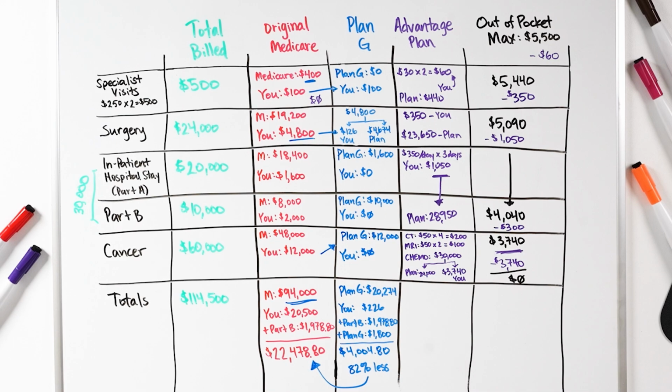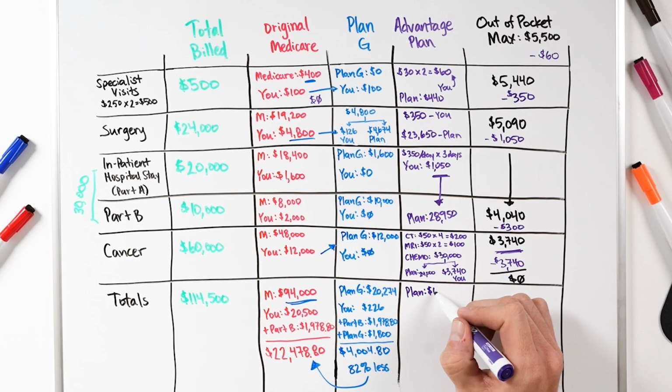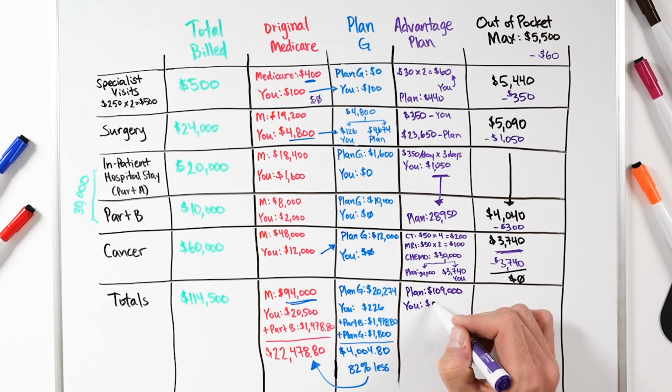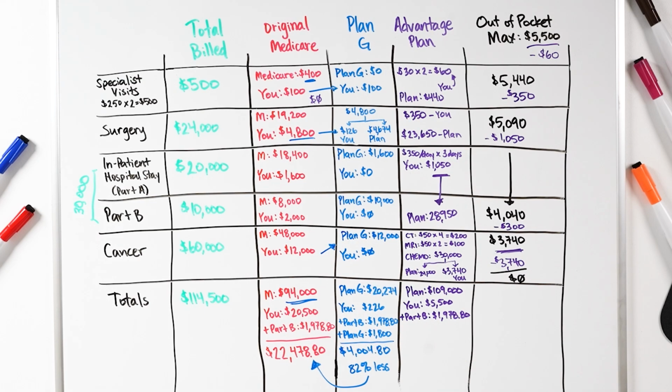Finally, with an Advantage plan, you'll notice that your break-even point is somewhere along this spectrum depending on how much care you get, but of the $114,500, the plan pays $109,000. You are responsible for the $5,500 out-of-pocket max in this case, which was made up of co-pays and co-insurance along the way, plus your Part B premiums of $1,978.80 for the year. In this case, the Advantage plan did not have a premium, but if you do have one that has a premium, you can add that in here. So the total in this example is $7,478.80 if you were to go the Advantage plan route. Way less than original Medicare alone, a little bit less than double a supplement plan in a bad year.